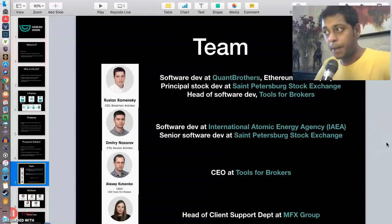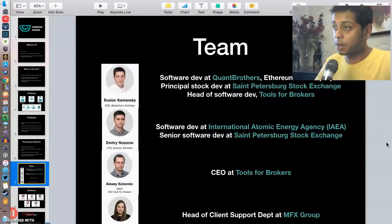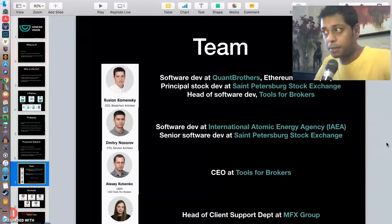But it is commendable that there is one person from the International Atomic Energy Agency, as well as a couple representatives from the St. Petersburg Stock Exchange. So these are not achievements to just swat away. They are fairly commendable. So yes, there is some sort of credit towards the strength of the team here, but I don't think this is the deciding factor in any decision that I would make.